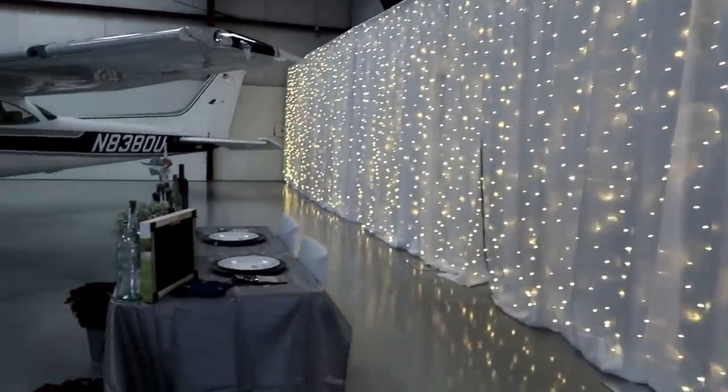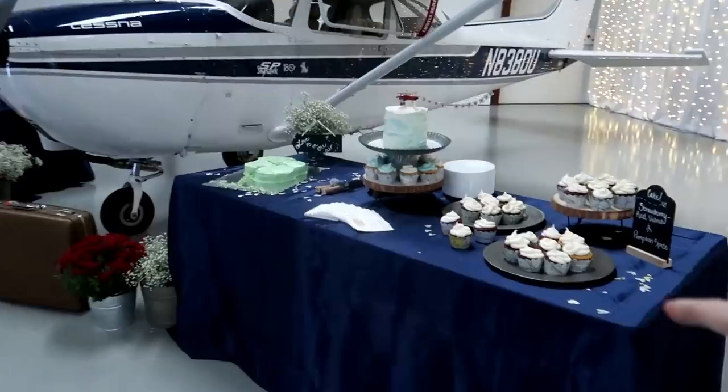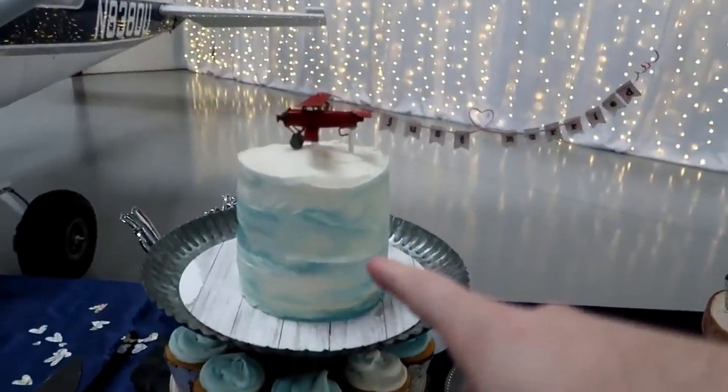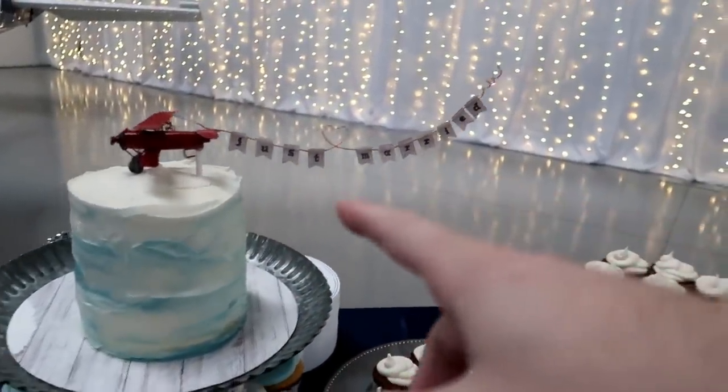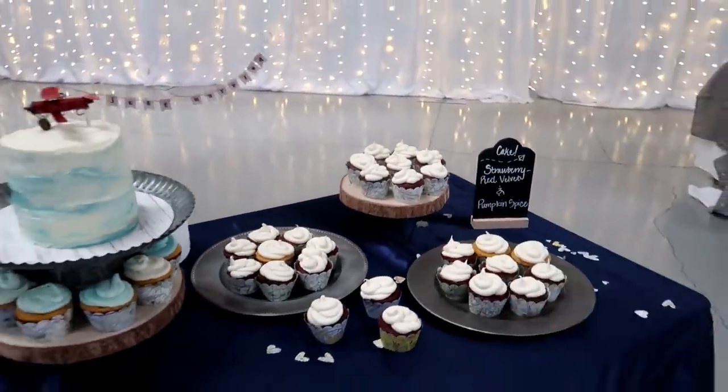So that way we only have to plug in, I think, three adapters total to run the whole 60 feet of twinkle drape. As you guys can see, it is absolutely sick. We got the Sweethearts table right here. We have the awesome cupcakes. Check out this awesome plane, just married. That is so dope. You got the groom's cake here. It's just awesome.